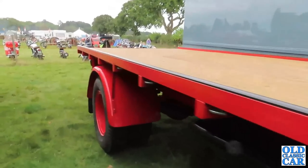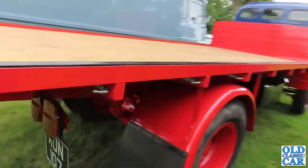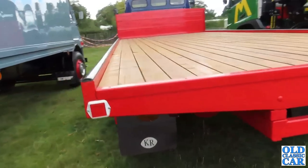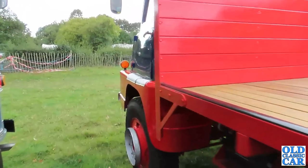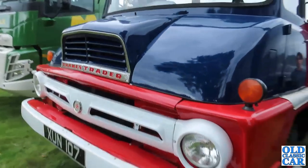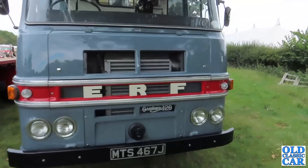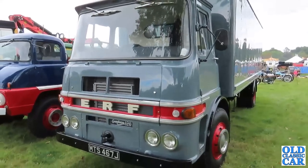For some reason, we just don't seem to see many of these. I guess because of where we are. We see plenty of Fodens and ERFs, and even quite a few Albions, despite being Scottish and quite a long way away. But not so many Thames Traders, so it's good to see the ones that are here today. At the end of the row, another ERF, Gardner 120 powered, early 1970s.